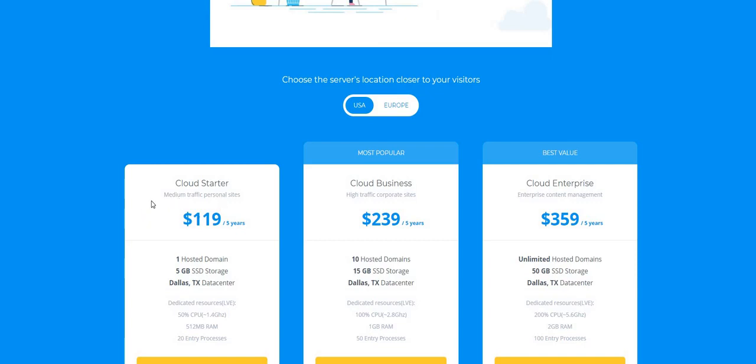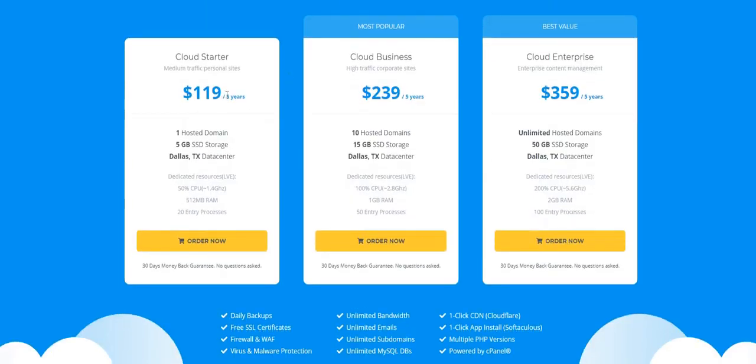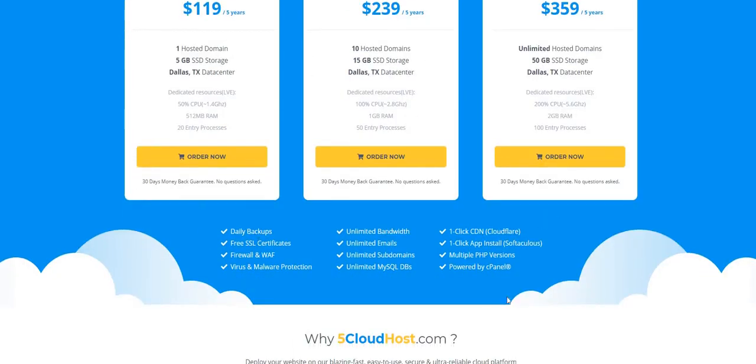Their first plan, Cloud Starter, is $119 for 5 years, which is already comparable to Bluehost's plan for 1 year. They also have $239 for 5 years for 10 domains. This is very good if you're a business, and their Cloud Enterprise is unlimited hosting domains. I'm pretty sure you won't need this, and personally I would go for the first plan. Now, they have a lot of benefits as you can see here, but I'm just going to read a couple. They have free SSL certificates, unlimited bandwidth, and firewall and WAF protection.